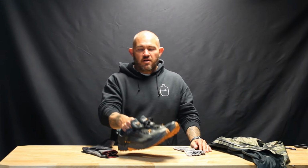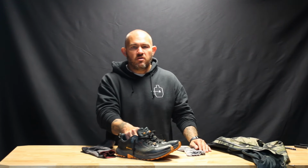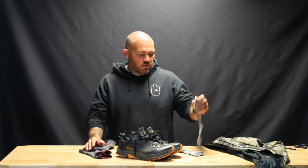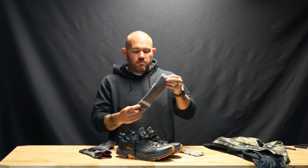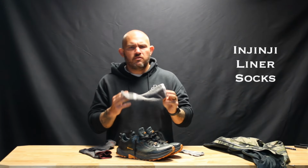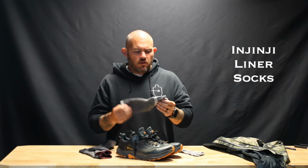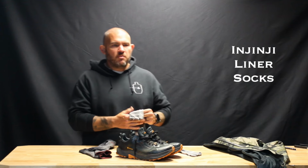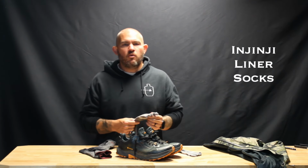Soles were pretty thick, had no issues with pain on the bottom of my feet. Sock wise, what I ended up trying that worked for me was these toe socks. I'll butcher the brand name, Injinji or something like that. I got them at REI. This eliminated all my issues with my toes. Now with the wider toe box, maybe I don't have that problem anymore, but I didn't want to chance it.